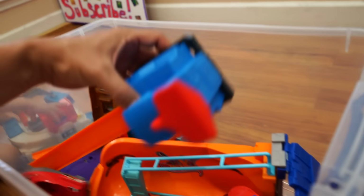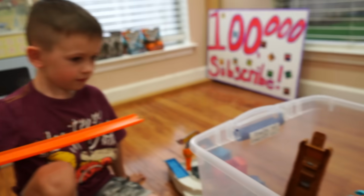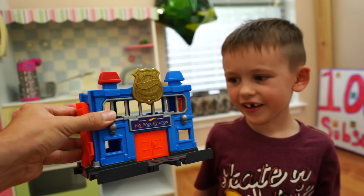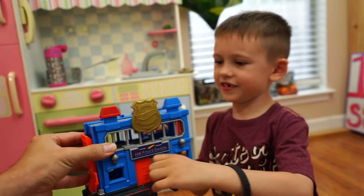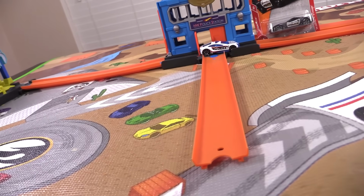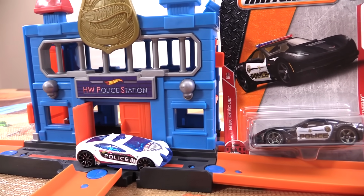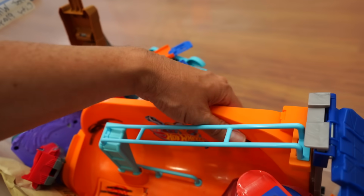Okay, Evan, next. What does this belong to? Okay, just put it down over there. Oh, Evan. That always sticks. I remember this one. Yes, this is the Hot Wheels Police Station. I like this one. Actually, I love it because I got police cars. Tons of them. Stormers, today we unbox and play with the Hot Wheels City Police Station playset and rescue police car. Oh, yep. I remember this one too.